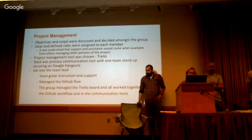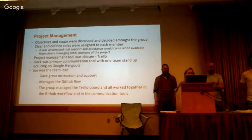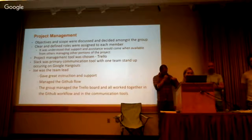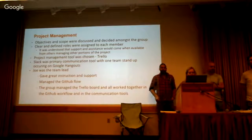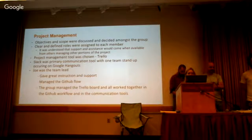So we started out our app project with project management. I come out of project management and marketing, so I can't do a project without one. Our objectives and scopes were discussed and decided amongst the group. Clear and defined roles were assigned to each member, but it was understood that support and assistance would come when available from others managing other portions of the project. A project management tool was chosen. We chose Trello, and we'll show you why in a moment.